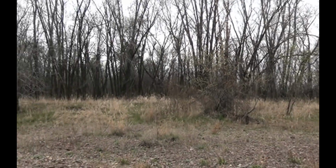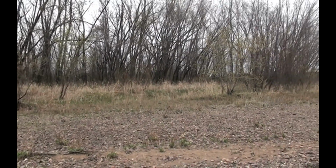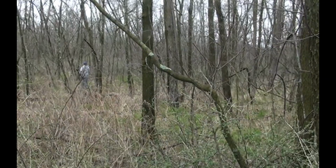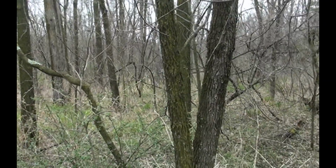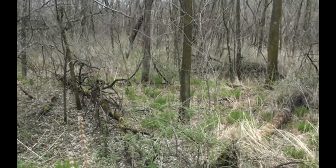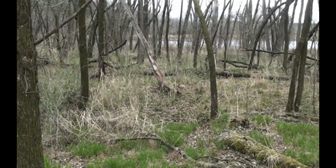We're hopefully going to try to find any remains of where the ferry would have been on the island. We're on the north end of Old Meridean, looking around. It's pretty well overgrown with trees and brush right now, but 100 or 150 years ago it was all logged off and there wasn't much of anything over here.